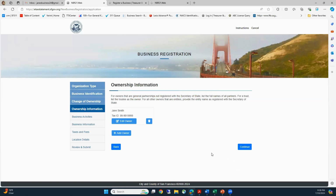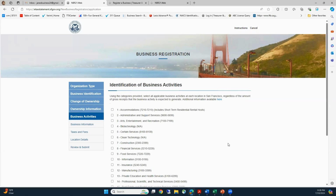Verify the ownership information you have entered. You may enter additional owners by clicking the Add Owner button. Otherwise, click Continue to move on to the next page. Depending on the organization type selected at the beginning of this application, you may also see a Business Officers page prior to this Identification of Business Activities page, where you'll be prompted to enter officer name, title, phone number, and email address. Complete that page and click Continue.